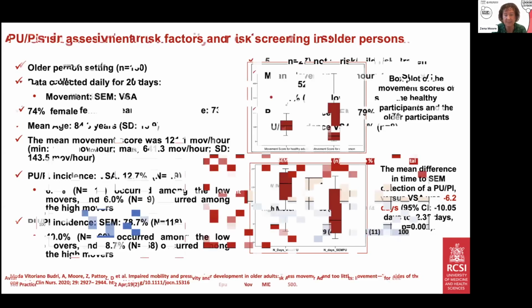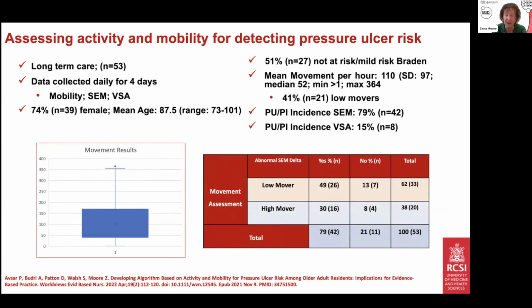Next slide, please. So a similar study done by another colleague of ours, Pinar Avsar, in a similar care setting with 53 patients, did exactly the same as Iglesia had done in the previous study, similar profile of patients, similar age group. But it's interesting that 51% were considered to be not at risk or mild risk, according to Braden. Similar mean movements per hour, 110, and we identified that 41% of them were actual low movers. Similar figures you can see here for the pressure ulcer incidence with SEM, 79, with visual skin assessment, 15.